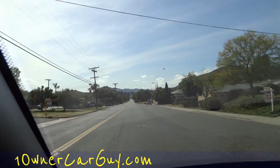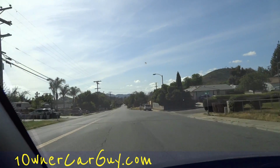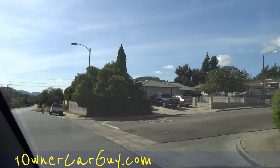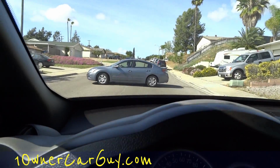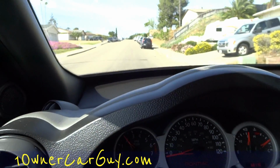Red lights on the gauges. That is super cool, by the way. I've been doing a little bit longer of a test ride.